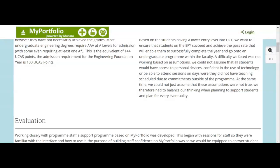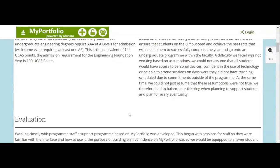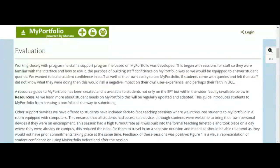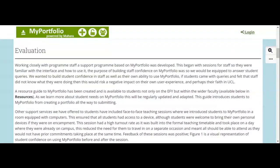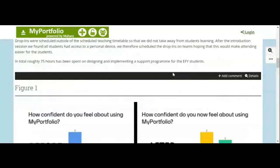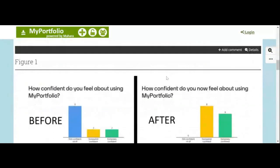So my portfolio, throughout the year, I realized it's not actually as scary as I thought it was. The first time I used it, I was like, what is this? Aesthetically, when you first log on, it is a bit daunting because you're sort of like, where do I start? The more I got to use it, the more I saw other ones, I realized it is quite creative. More creative than me just putting text on here. This probably isn't the most creative use of a portfolio.